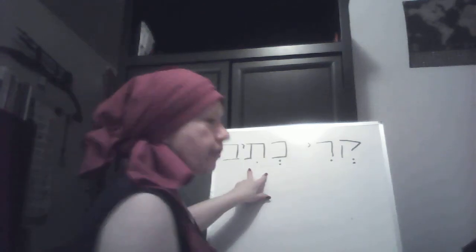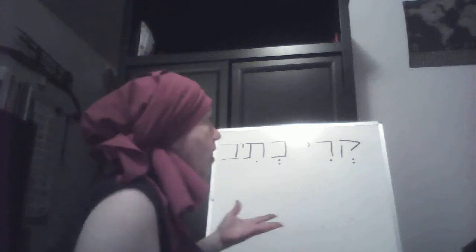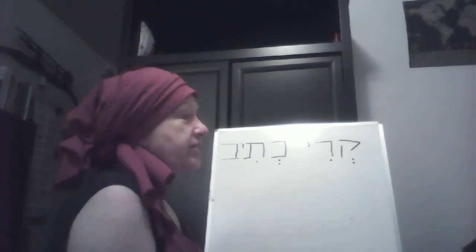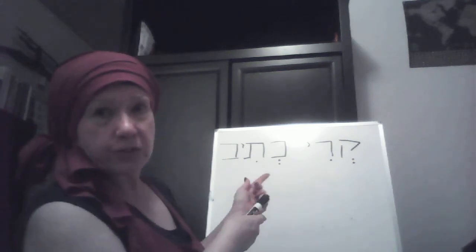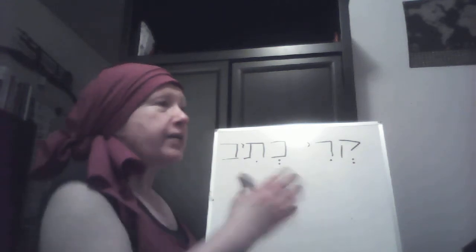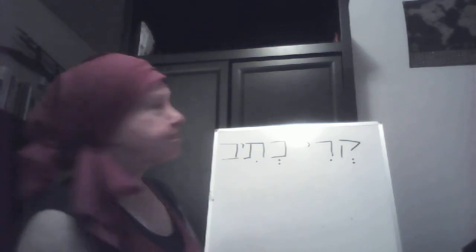Now, in the Torah, the way the scroll is, and I had thought, because I'd never looked at a Torah scroll up close, I just assumed it looked like these words. It doesn't. They are all one string of letters without breaks and without vowel markings. So the pronunciation and the meaning and where the words get broken up has been handed down through oral tradition.